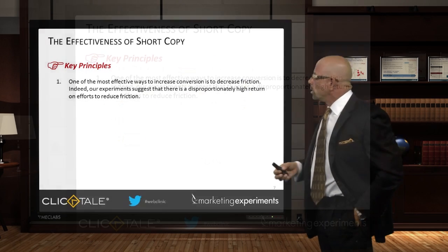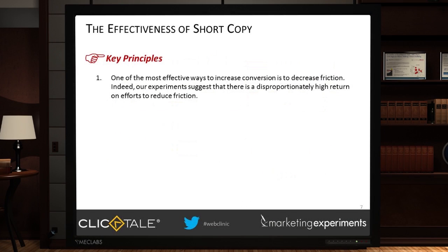Here is the first. One of the most effective ways to increase conversion is to decrease friction. Our experiments suggest that there is a disproportionately high return on efforts to reduce friction. What does that mean? It just means that reducing friction is one of the easiest things to do on your pages, and it often leads to an unusually high conversion lift. However, there's more to it. Copy length is often the easiest form of friction to reduce, and it's just one form. Friction is a psychological resistance in the way we look at things.